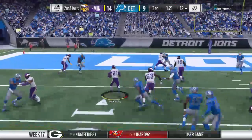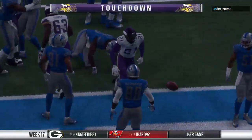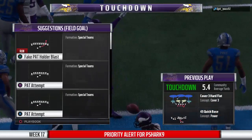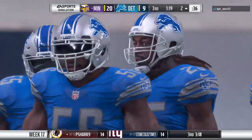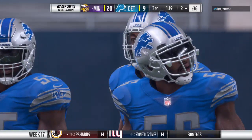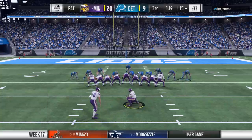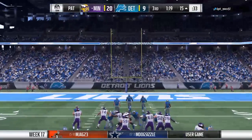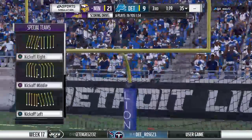Now the Georgia Southern man, this is Jerick McKinnon. And he'll get into the end zone. Touchdown, Minnesota. Jerick McKinnon, his 4th touchdown on the year. And the Vikings are going to add on to their lead. And this one gives his guys a 12-point lead.